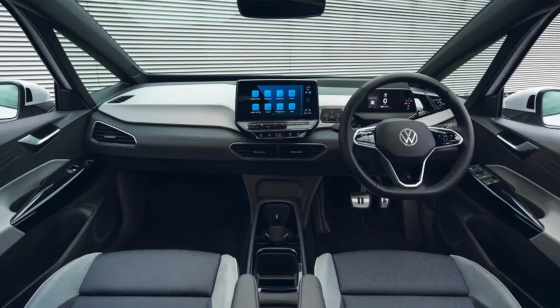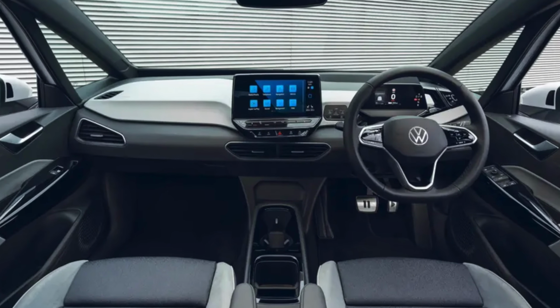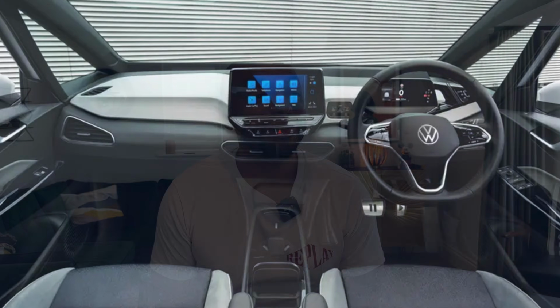The ID.3, if you've watched ID.3 videos, you know what I'm going to say. The ID.3 controls are a little bit of a mess. You've got a lot of these haptic buttons which just annoy the hell out of you, and when you're steering you can accidentally brush them and they can go off. You can't see the heating controls in the dark because they're not illuminated.